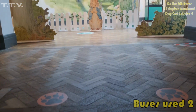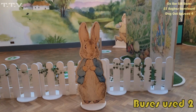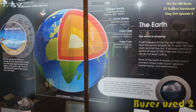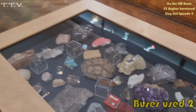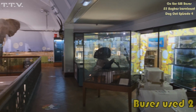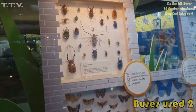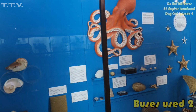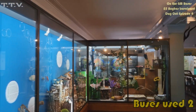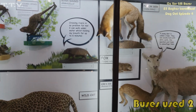Up some stairs and we get greeted by Peter Rabbit. Obviously. It's not just Bolton that they're looking at here. Rock cycles. Various other bits and pieces as well, plus lots and lots and lots of gemstones. Sadly we can't go all the way over there. It's blocked off. But look at some pretty butterflies and some horrendous, but I hate beetles. I hate spiders more, I'll be honest. He's a big lad. Lots of animals.